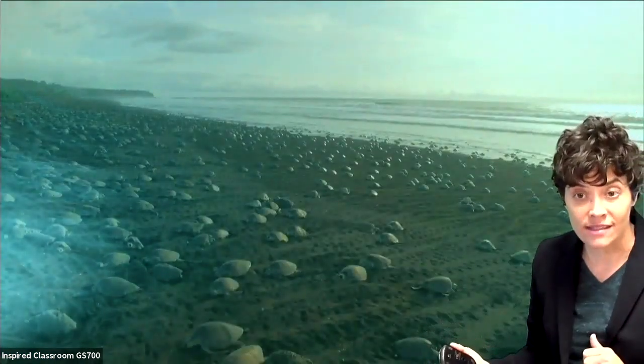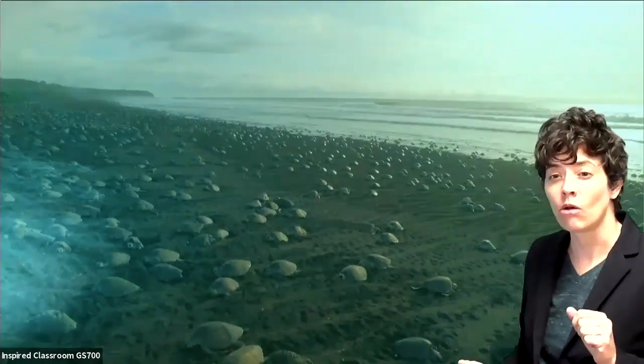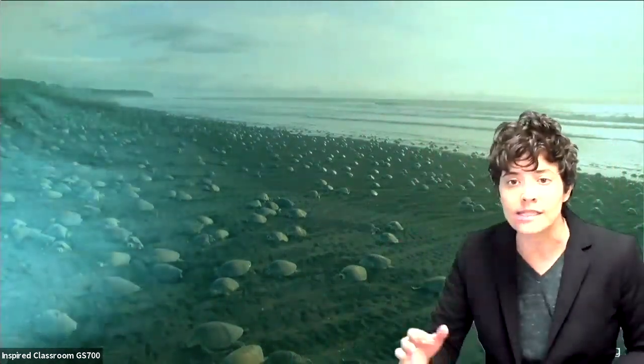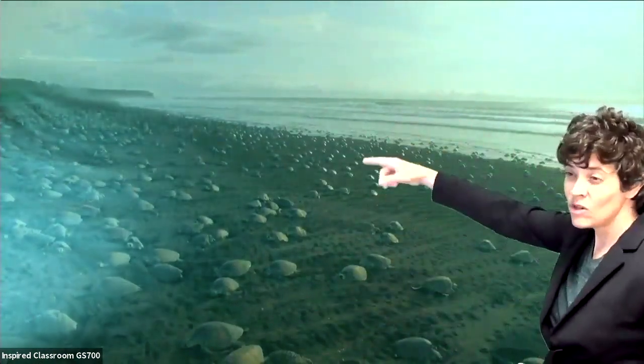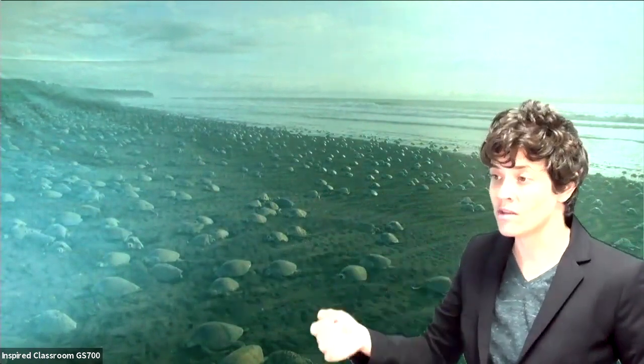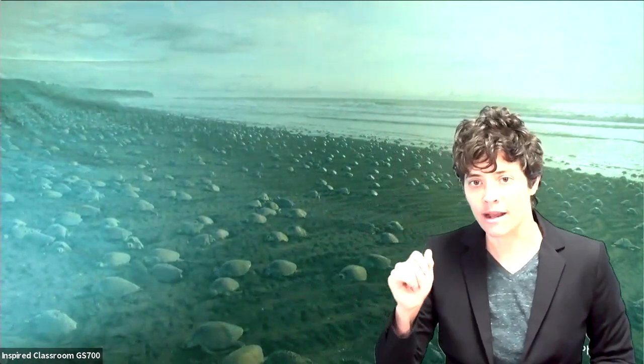So in some places, like Costa Rica, there's certain times of the year when females nest en masse. Thousands of female olive ridley sea turtles come on shore. You can see here, every one of these is a female sea turtle coming on shore to lay her eggs. Thousands and thousands. And they coordinate with each other somehow, so that they all come on shore on the same night to lay their eggs.